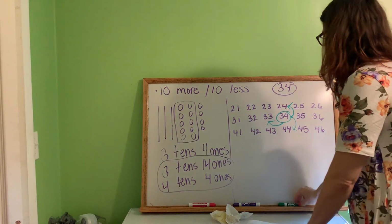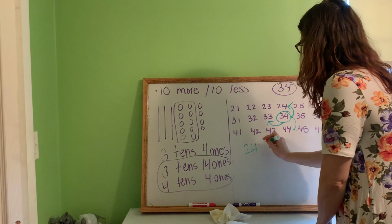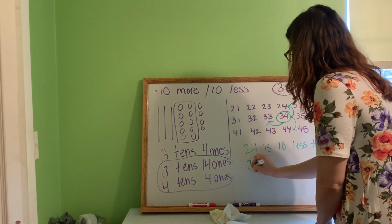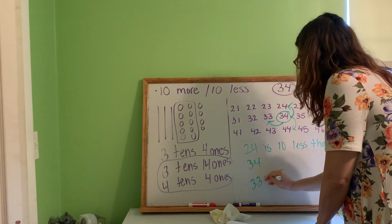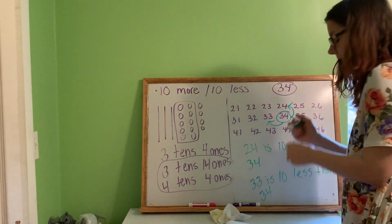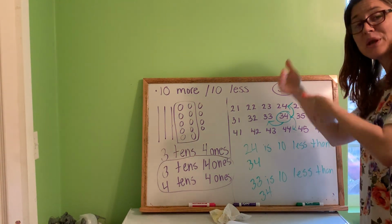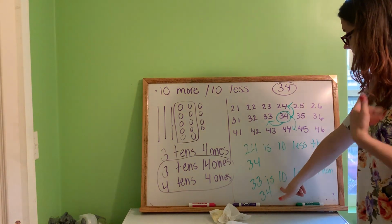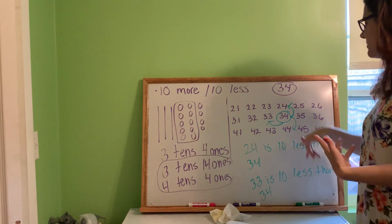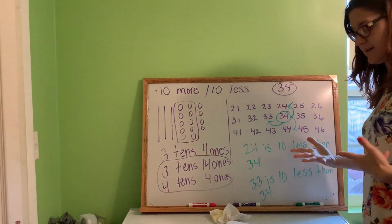So in that problem, it might say something like, Buzz says that 24 is 10 less than 34. And then it might say, Boom says 33 is 10 less than 34. And it's going to ask the kids to explain who is right and how they know. Well, they can explain how they know who is right by explaining who is wrong. So they may say, Boom is wrong because he just jumped back 1 instead of jumping up 1. Well, why does that matter? Because a jump this way of 1 is only 1, and a jump up is a jump of 10, so it has a different value.